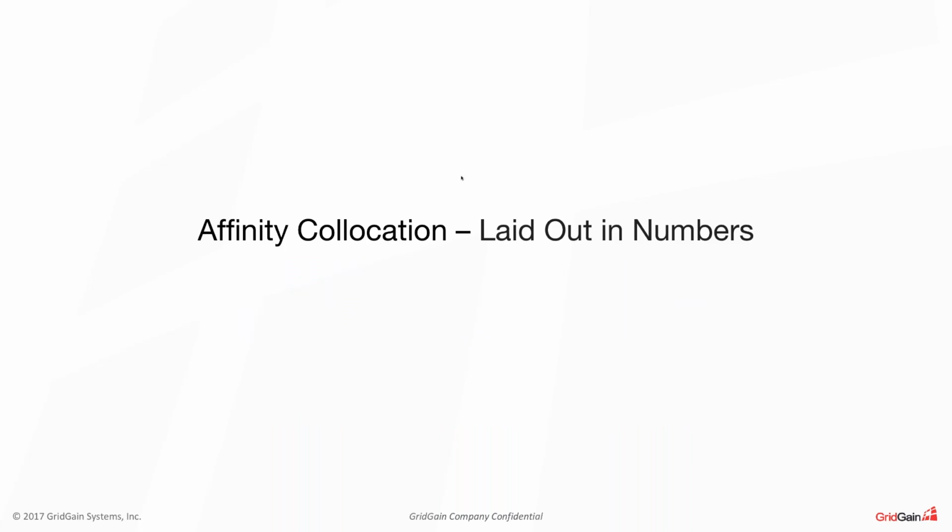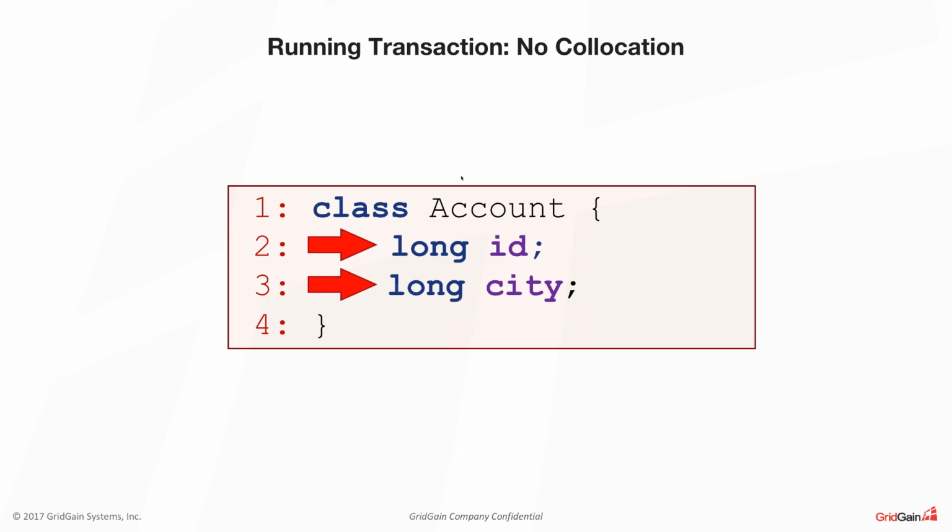Let's move on to the second topic. Let's talk about affinity collocation, looking at some of the basic operations and comparing the number of operations depending on whether our data is collocated or not. Let's start with a simple use case. Let's assume that we have some account. It can be our bank account. So our bank account will have its unique identifier, and it will be opened in some city.